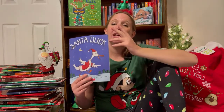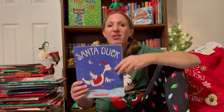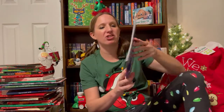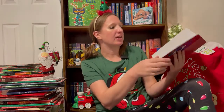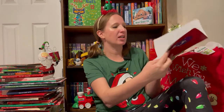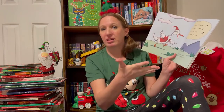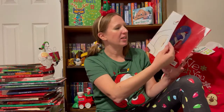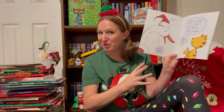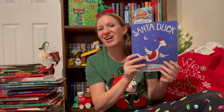The next one, I got Santa Duck one year because it was cheap in a book order. And so I just got it, had no expectations, knew nothing about it, and I love it. It is one of my favorites. I actually would love to have it in hardback as well. By David Milgrom. And it's got a great message. You know, Duck realizes it's December 24th and he wants to get his wish list to Santa. And so he finds this little Christmas outfit and he's going along, and then all of the animals want to tell him what they want for Christmas. So it's got a lot of fun, a really nice message.